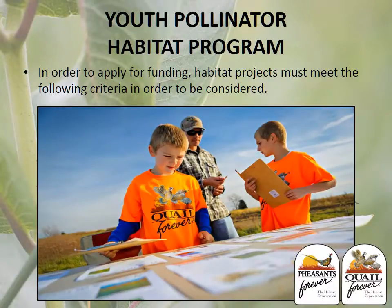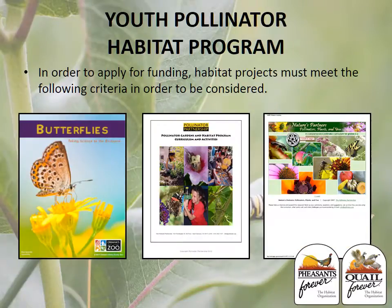Another criteria is chapters must agree to provide educational activities the day of an event or provide curriculum to the teacher that you are working with. If you are working with a classroom, curriculum can be downloaded free of cost on our website for teachers to use in their classrooms before the project. There are also activities with instructions to download for the day of your event at the project site.